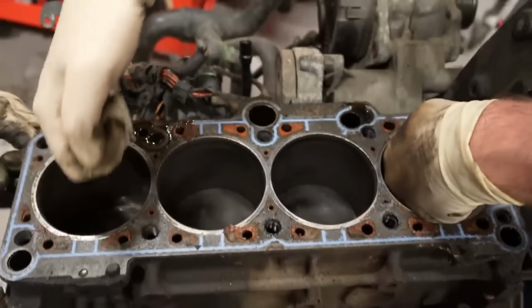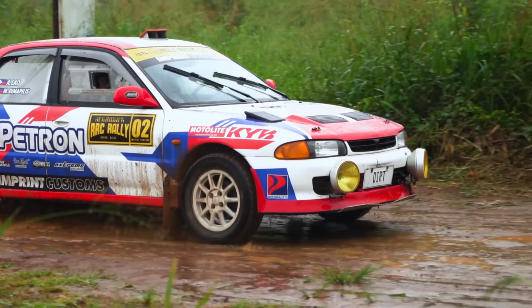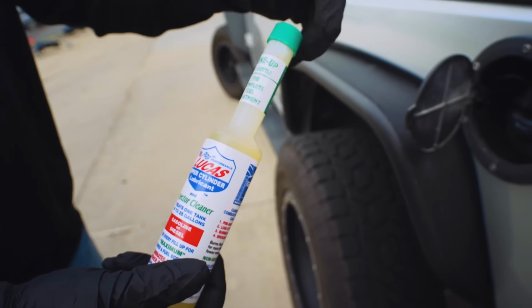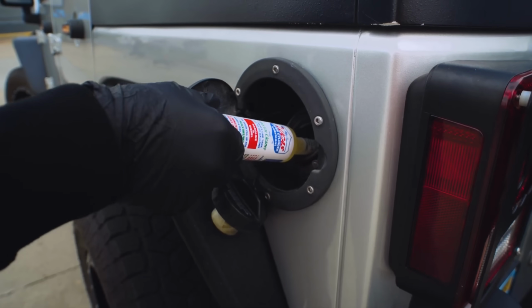You don't need expensive repairs to fix this. Simply using a fuel injector cleaner can make a world of difference. And yes, doing this will make your engine run better. Here's how to do it. First, head to any auto store and grab a trusted brand of fuel injector cleaner. Look for ones recommended for your vehicle type.